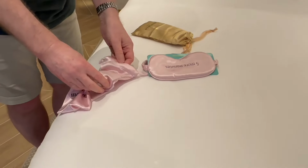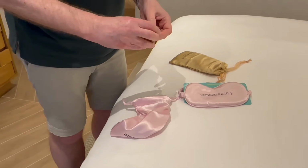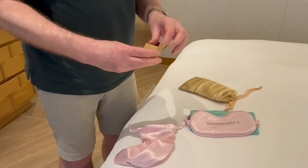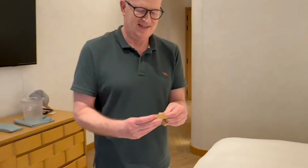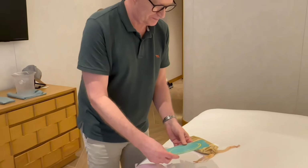Oh, eye mask. And it's chocolate, I can tell this already on the box. Oh no, it's not a good sign. Earplugs. Oh no. I think the music. In case the music. Yeah. Uh oh. Okay. Eye mask.